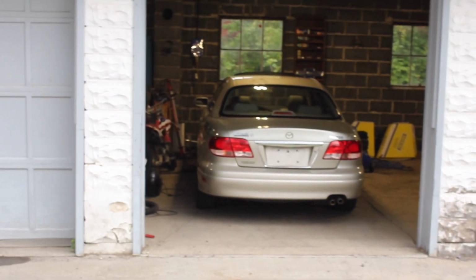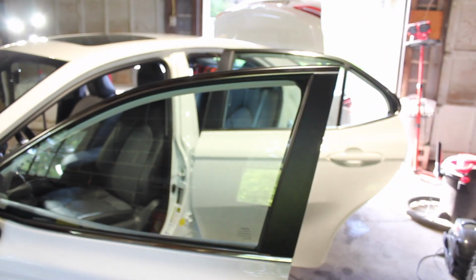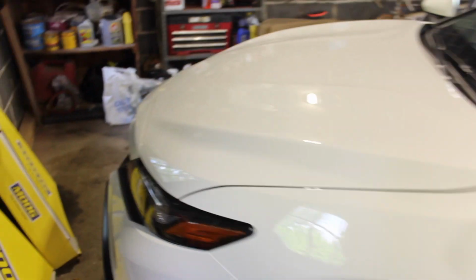So let's get the Millennium moved out of the garage and get her in. Alright, it's still raining a little bit outside, but we got her in. Just got it dried off, and then did a little bit of waxing on it. It didn't take too long to wax this, with the paint being so nice.